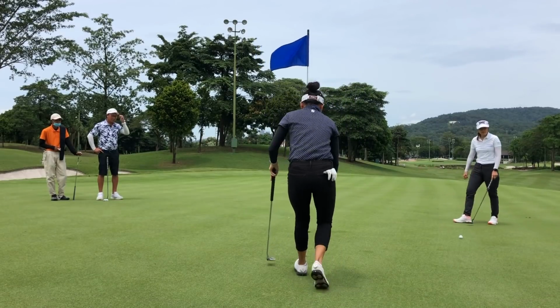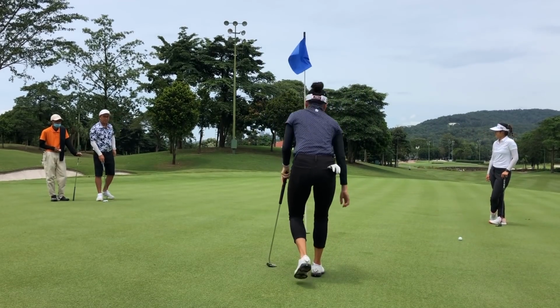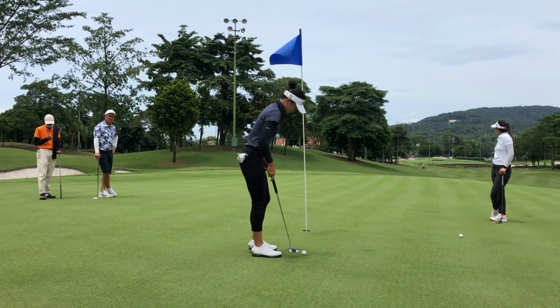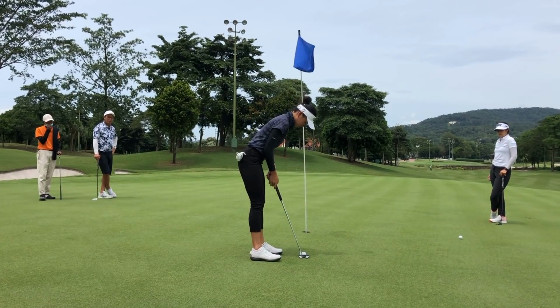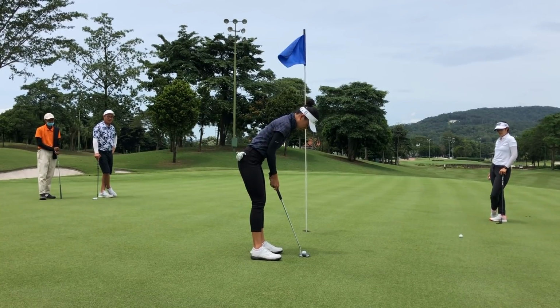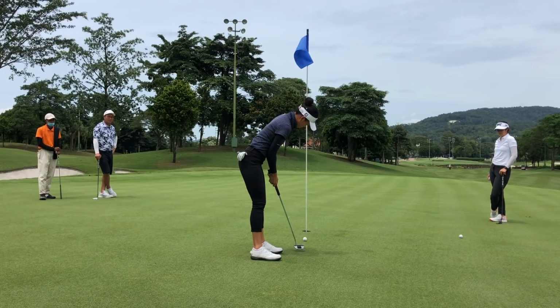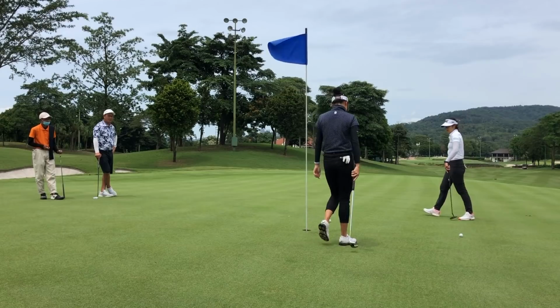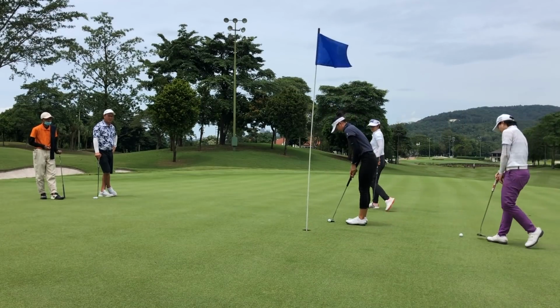So for my putt, I had about a 4-footer left. It was a downhill, left-to-right putt. But because of my chip, I did not think that it was going to break that much. So I just took it left inside, but it actually broke quite severely. So I made a bogey here after missing that short putt.